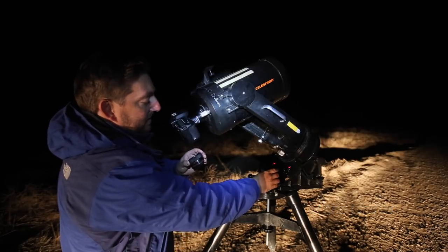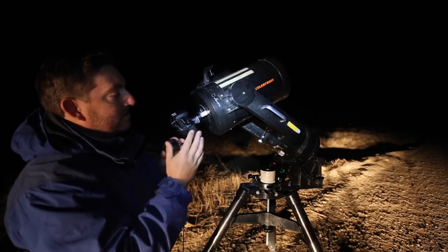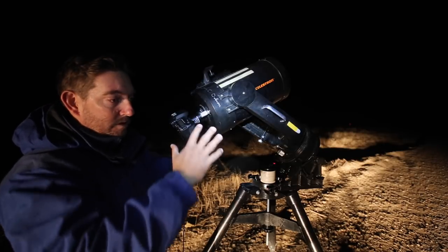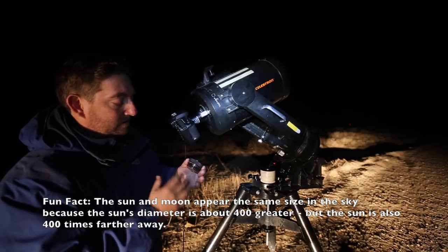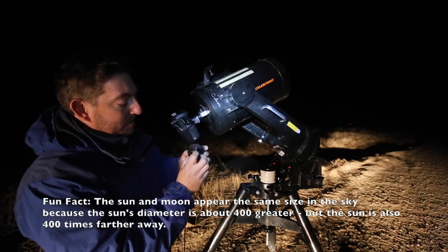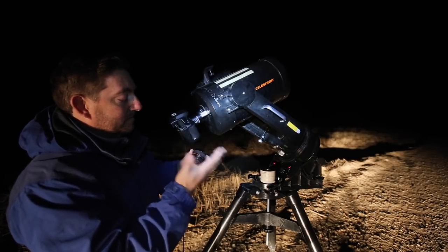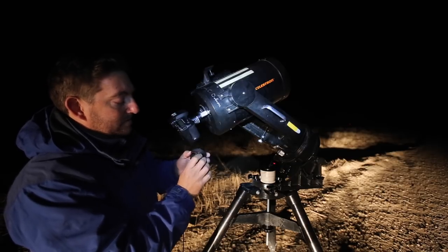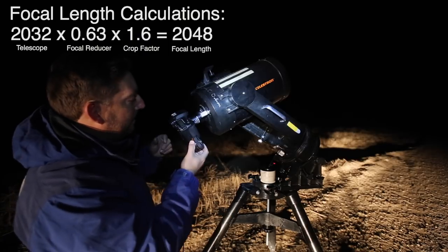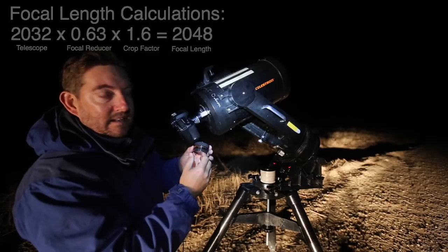And the reason I'm using this is because this is a crop sensor, and with this 2,032 millimeter focal length, I'm going to be so zoomed in on the moon that the moon won't take up the entire frame. And I thought it'd be cool to have the whole moon in the frame and make a pretty shot to hang on the wall. So I'm going to put this on and I'll attach a camera to that. So this will reduce it from 2,032 millimeters times 0.63. I don't know what that equals, but it will reduce it. And it also will turn it from F10 to F6.3. So it'll gather light a little bit quicker.